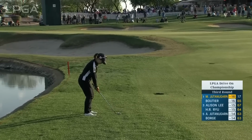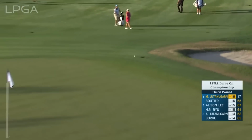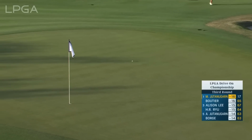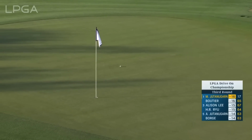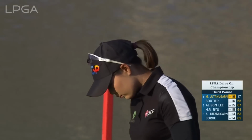Got to calm the body down. That was good technique right there. Oh yeah, very nice. Put up. That'll be for par.